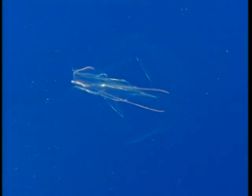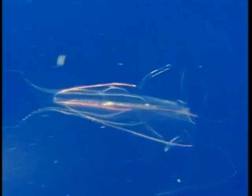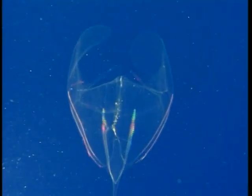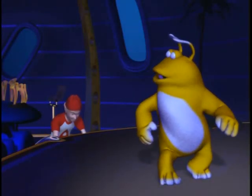Oh, wowee! It's beautiful! Indeed it is. Those little lashes are each moving a tiny bit out of sync with the next one. These slight time differences cause a wave over the ctenophore and create little coloured flashes of light. Wow, they're like mini firework displays.